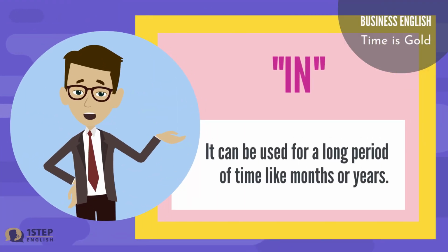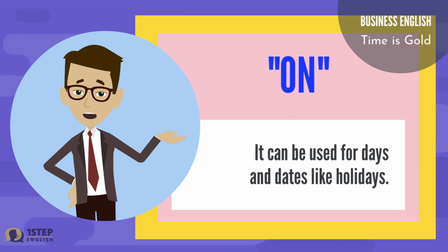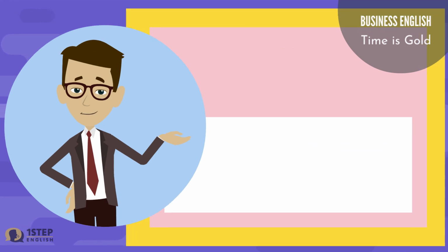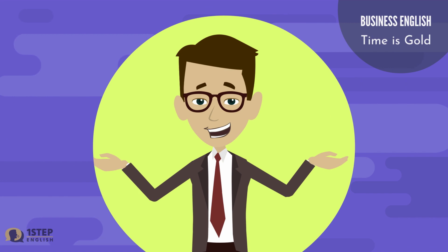In. It can be used for a long period of time like months or years. It can also be used when talking about seasons, or can be added to morning and evening. On. It can be used for days and dates like holidays. At. It can be used for a precise time. Here are some examples for you to understand these prepositions better.